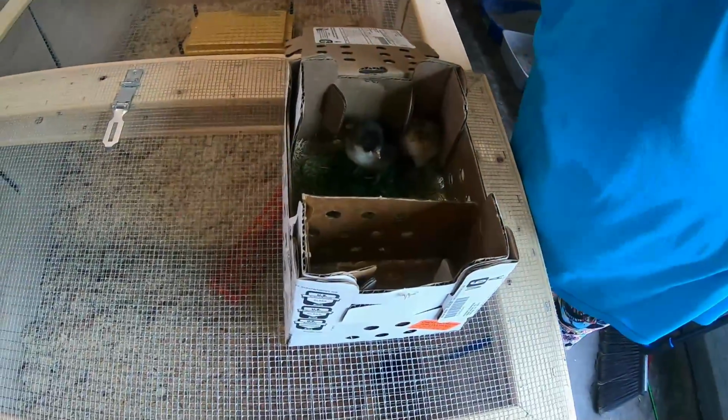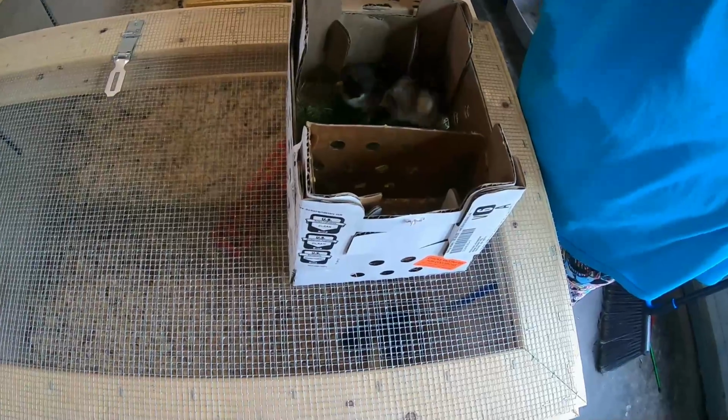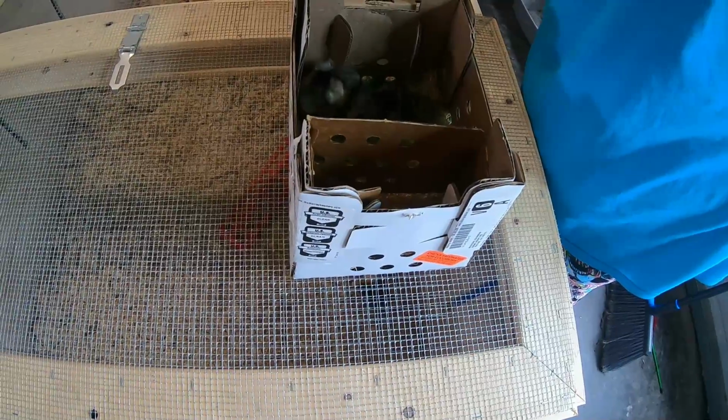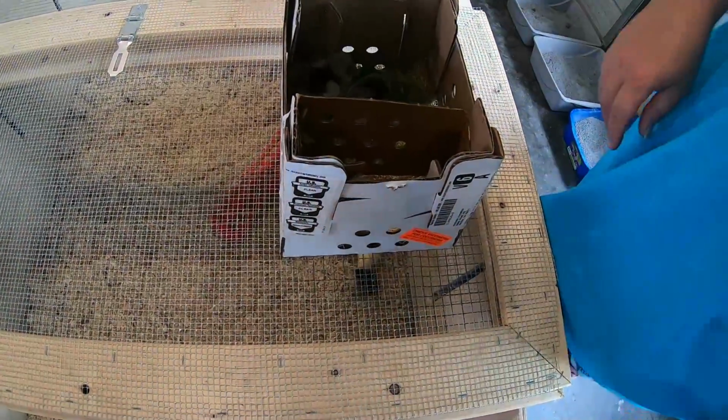This says two female white Langshans, one female partridge Cochin, one female buff Cochin, one female white Cochin, one female Crevecoeur, a female white rock, and one male white Langshan. And then a free surprise chick. So what do we got? He's in the water.